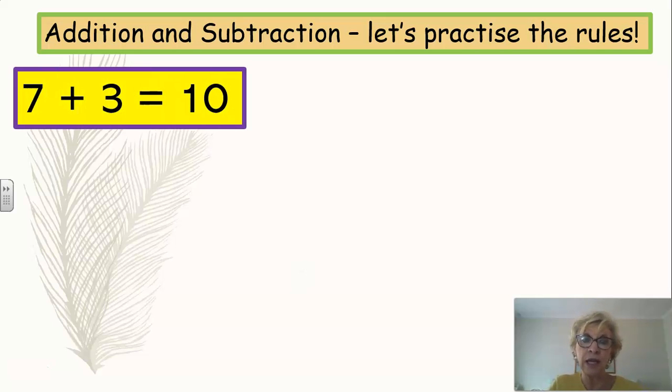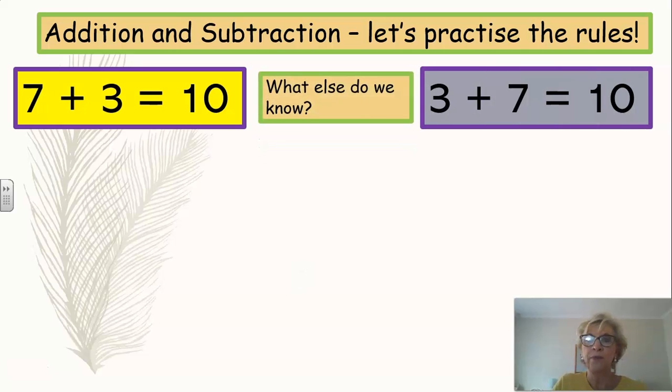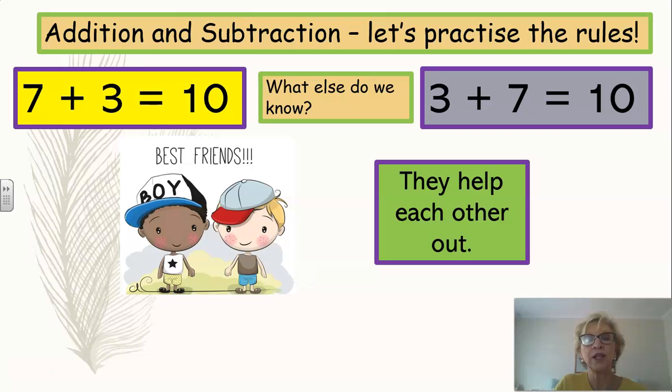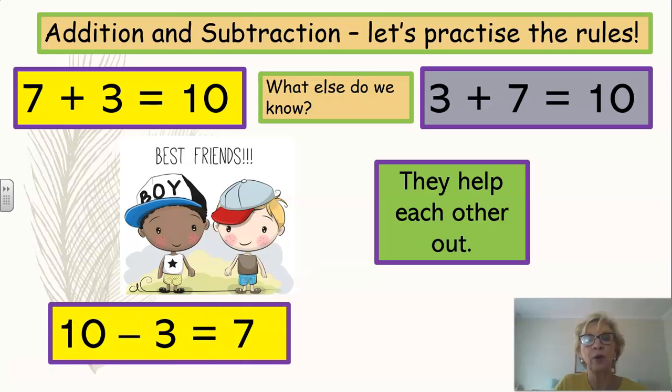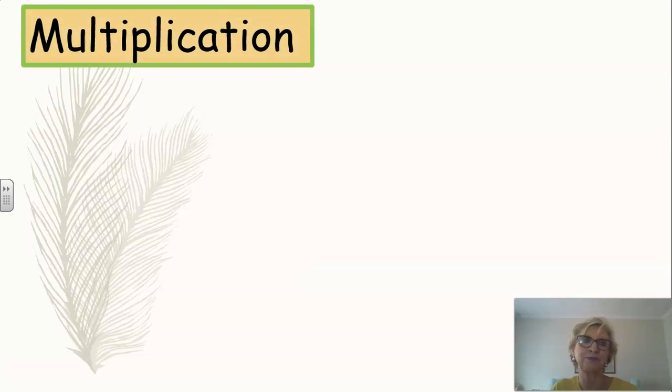Okay, let's practice this addition and subtraction rule, shall we? 7 plus 3 equals 10. What else do we know? We know that 3 plus 7 equals 10. But what's the best friend way of working it out? How do best friends work together? Well, this is how adding and subtracting work together. They help each other out. So you can check your 7 plus 3 equals 10 by saying 10 minus 3 is 7, or you can say 10 minus 7 is 3.